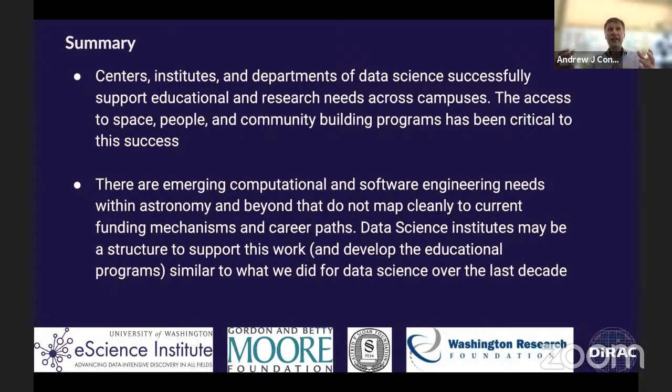We've also had some success, not at UW, but at other institutes. I know Caltech has had a lot of success taking people for a couple of years before they go on to graduate school and embedding them within different research groups, providing software engineering expertise. So bringing in computer science trained students and embedding them in research groups for a couple of years before they go on to industry or graduate school.